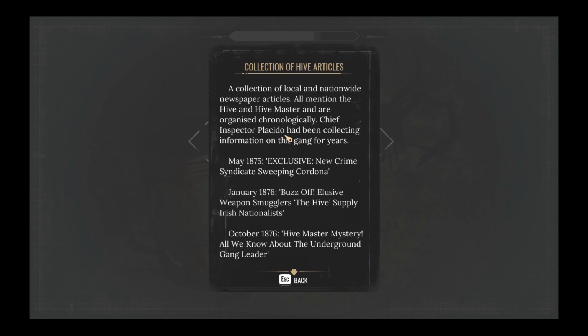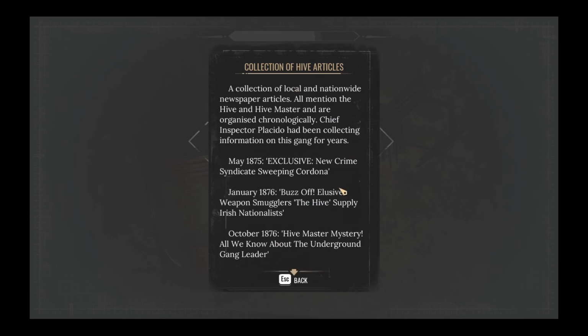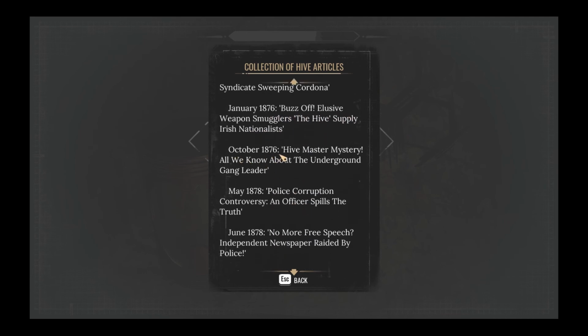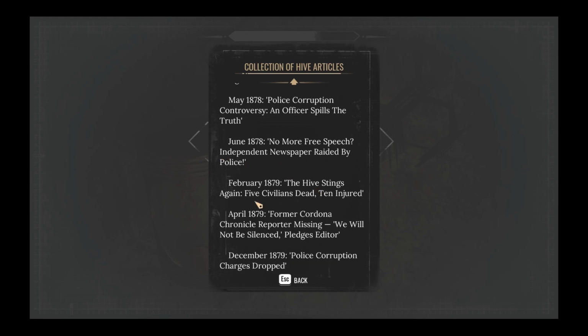A collection of Hive articles. I won't read all these. Or maybe we should. May 1875, exclusive, new crime syndicate sweeping Cordona. January 1876, buzz off, elusive weapon smugglers, the Hive, supply Irish nationalists. October 1876, Hive Master mystery, all we know about the underground gang leader. May 1878, police corruption controversy, an officer spills the truth. No more free speech, independent newspaper raided by police. Hive stings again, 5 civilians dead.